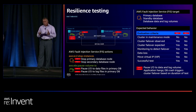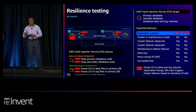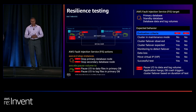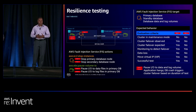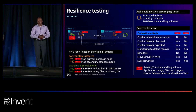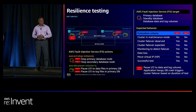And with the EBS pause IO action for the data on the log volumes, the results differed based on the duration of the test. Now, if you ran the test for 5 minutes, the system will hang, and it might not trigger a failover. However, running the same test for 15 minutes to 20 minutes might crash the database and trigger a failover and move the traffic to the secondary AZ, to the secondary database node.